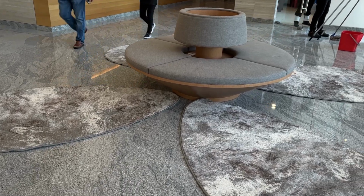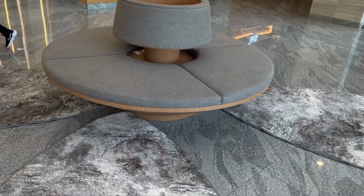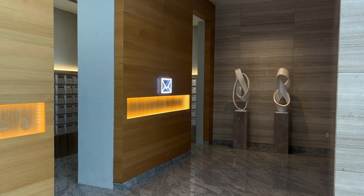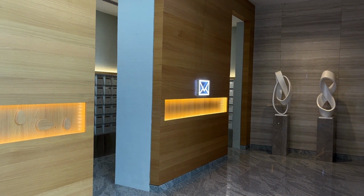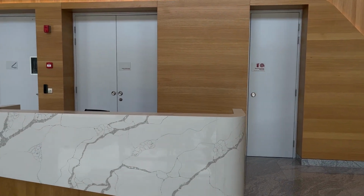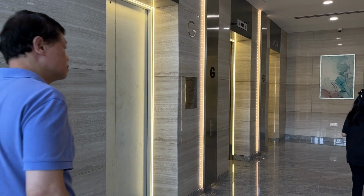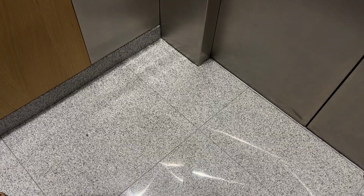Props to them for also choosing really nice customized furniture pieces throughout the entire space. And here's a glimpse of the mailbox. Very private, simple and nice. I guess they could have tried a lot better with the service doors behind the reception counter, where you get most of the eyeballs. Now, leading to the unit itself, this is the lift lobby.